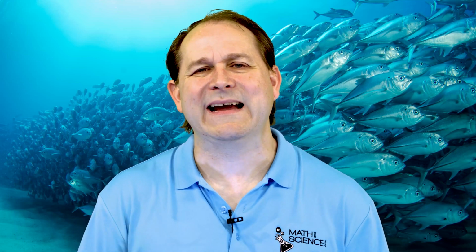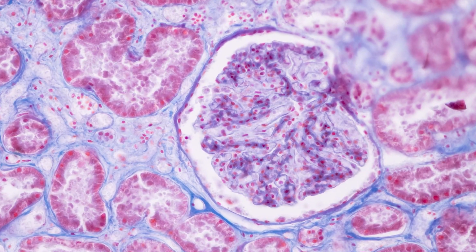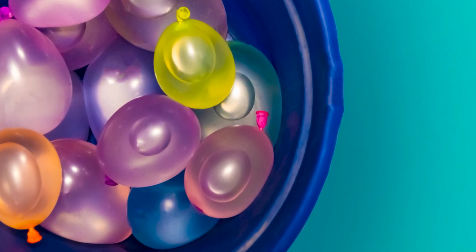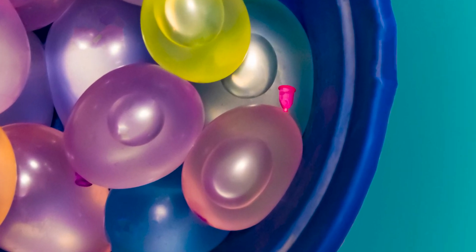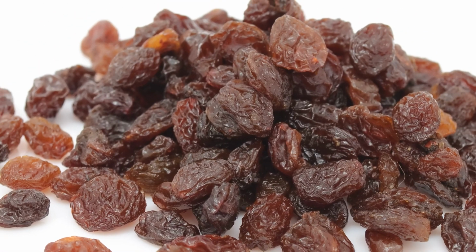So as you can see, osmosis plays a critical role in maintaining the delicate balance of fluids within every living organism, including humans. So we've mentioned our cells. Let's go back to that. They're like tiny little water balloons filled to the brim with a solution of ions and molecules. Osmosis helps regulate the water content within our cells, and it ensures that we don't swell up like a waterlogged sponge or shrivel up like raisins in the sun.